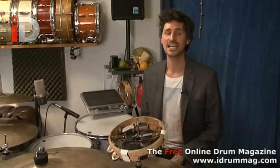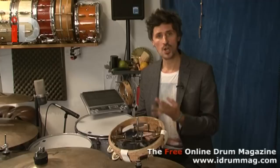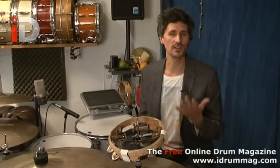To get these sounds, you need the following in order of importance. Number one, a good drummer. Number two, good sound in drums. Number three, good mics in a good room. Number four, good preamps, outboard gear and an audio converter. And number five, an effective way of listening to your music. Let's have a little look around the kit to see what I've been using.